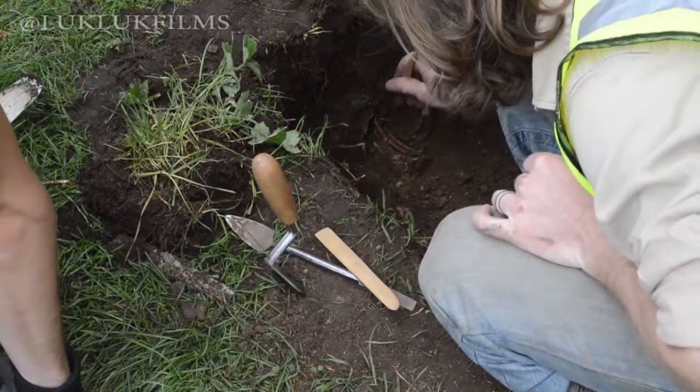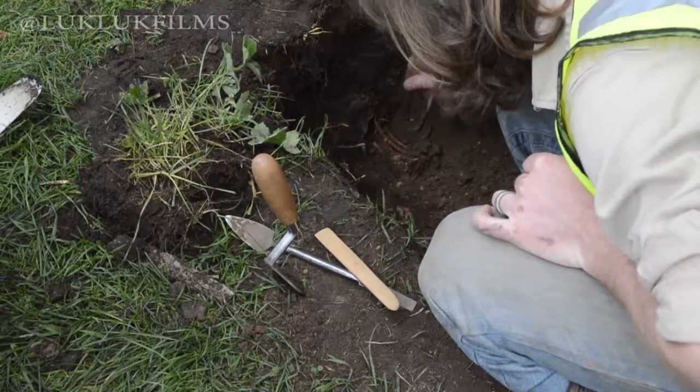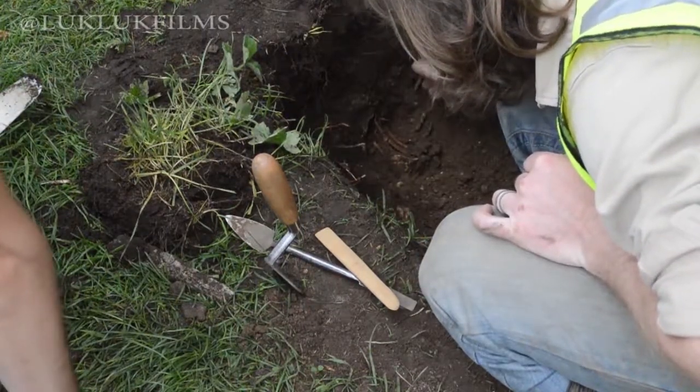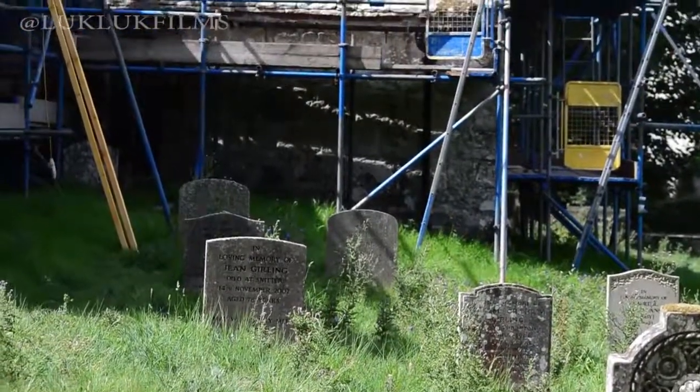The problem was that most graveyards in England were absolutely crammed with earlier medieval burials. So if you look around churchyards here today like this, nearly all of the gravestones are Victorian.